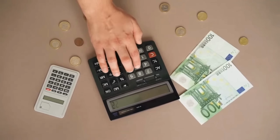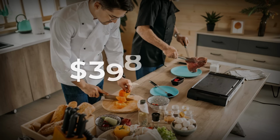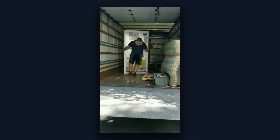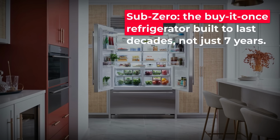But here's the math that surprised me. One Sub-Zero at $6,000 for 20 years costs you $300 a year. 2 Samsung French door refrigerators at $2,500 each, replaced every 7 years, cost you $714 a year before repair bills. If you can swing it, Sub-Zero is the buy it once option.